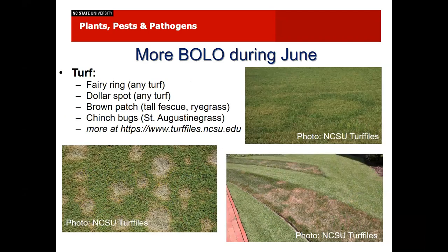In the turf grasses, fairy ring can occur on any type of turf. It takes on different forms. In the photograph on the right there, you'll see the form where you get a green ring of the fertilizer effect of the breakdown of the material as the ring is advancing. But then you can also have dead rings, and you can have mushrooms and puffballs showing up with the causal fungus. But I think we'll need a little bit more moisture before we see too much of that.